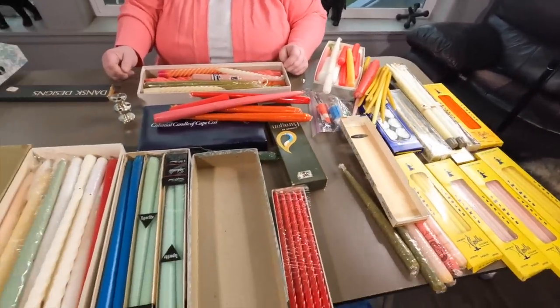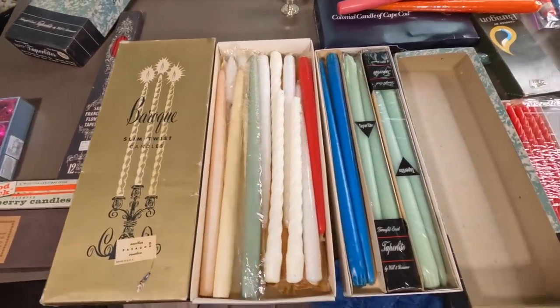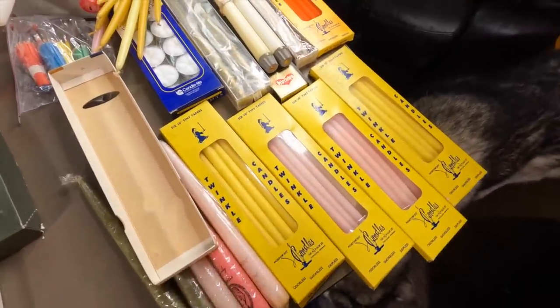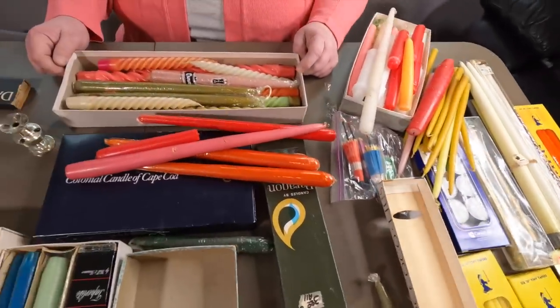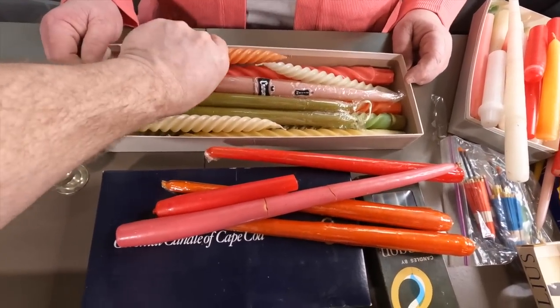Yeah. All right, let me give you guys a quick update. So all these are going to go on Grandma Venture's Poshmark. We have more candles to put on there, too. But it's the perfect time to ship them because it's not hot, so they're not going to melt in the shipping. But look at these. Ooh, look at these. And they're in great shape.